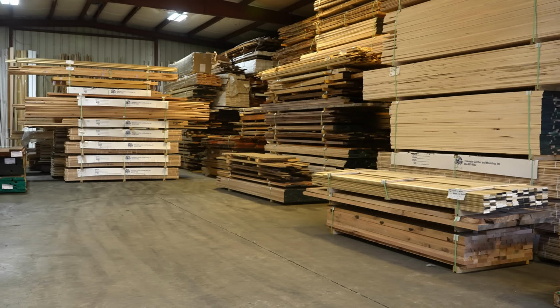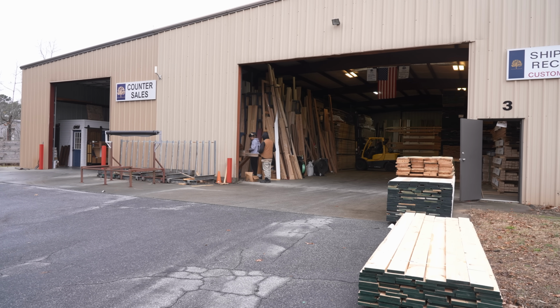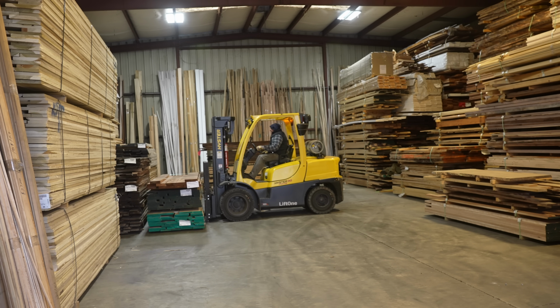Sometimes if we're really busy on the commercial side picking orders, it may take a minute to get waited on. You probably get better service on a day like today when it's raining and we're not as crowded, but sometimes it can get busy and we're trying to load trucks or unload trucks and we don't give them that customer service that they may need or want.